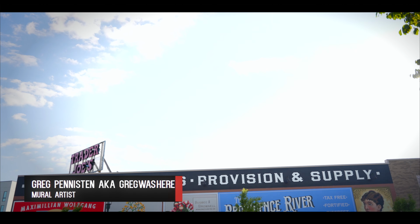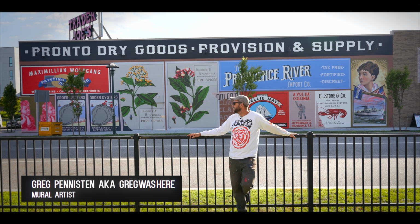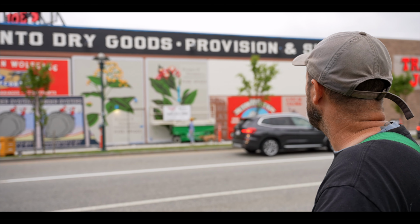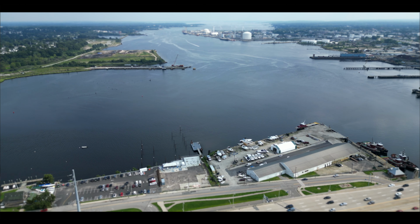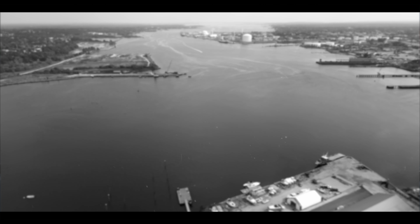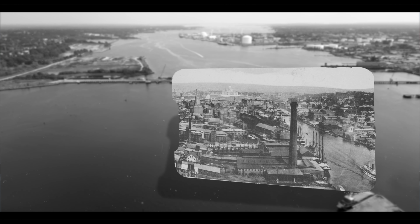My name is Greg. I go by the nom de plume Greg Was Here. I am a mural painter, sign painter, illustrator. This particular mural was proposed by the Avenue Concept in conjunction with Trader Joe's. So this mural was inspired by the space around it, the Providence River Basin, and the harbor, and the subsequent trade and commerce that took place here from roughly 1600 to the early 1900s.